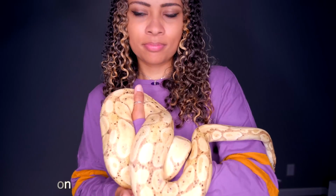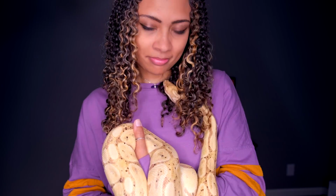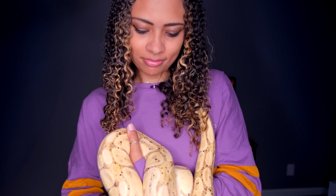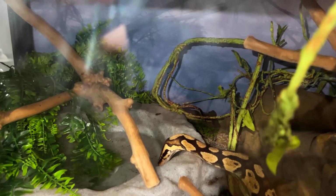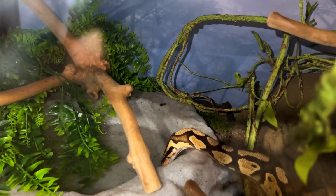Next up is the ball python. Ball pythons are not, in my opinion, the best beginner reptiles, just because they can be sort of temperamental when it comes to eating, and that is very stressful for new reptile keepers. Other than that, they're fantastic, but they can be a little bit more on the expensive side. So a ball python, bare minimum, is also going to need a 4-foot tank. You want them to be in tanks where they can stretch their bodies out.